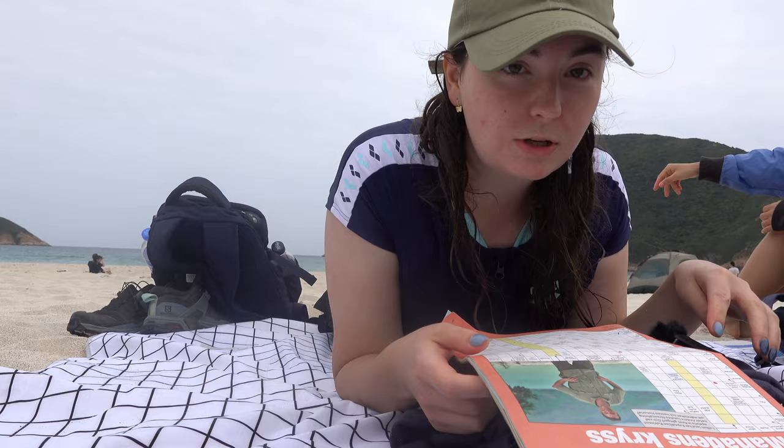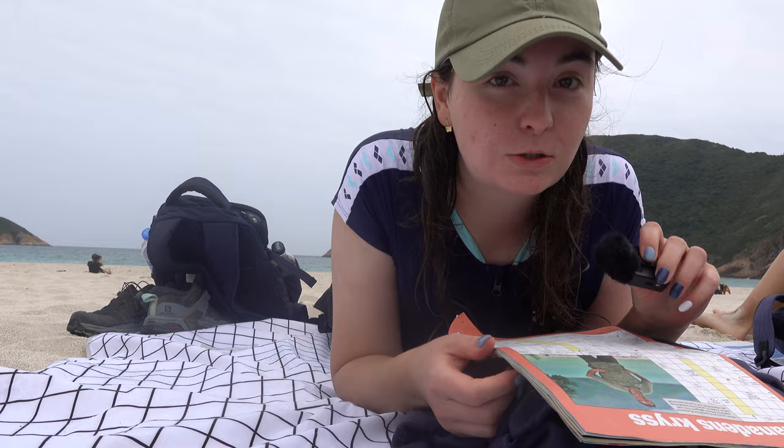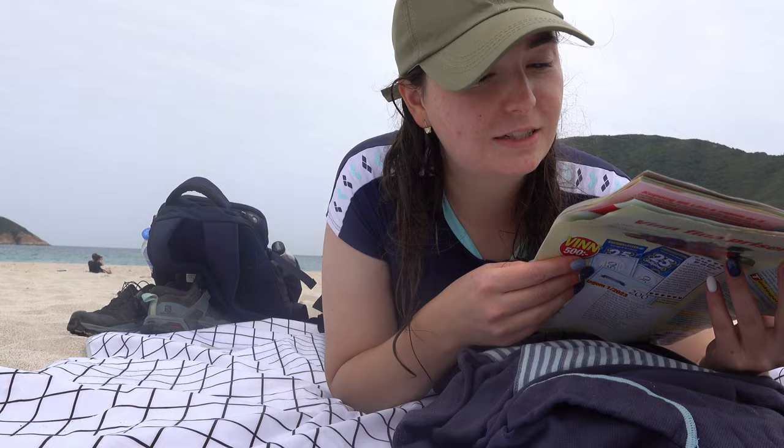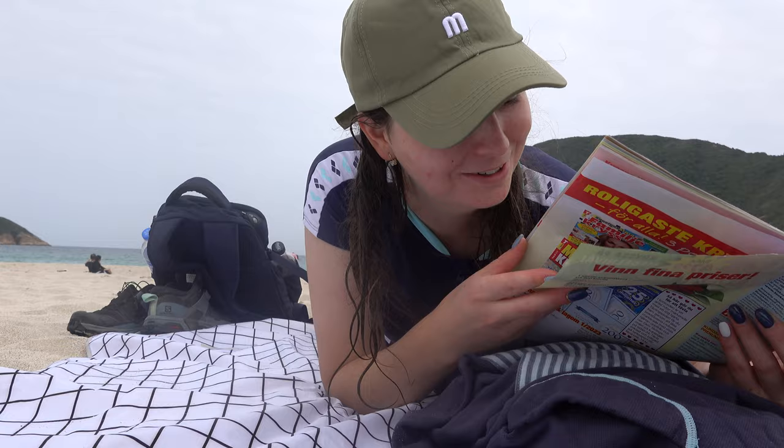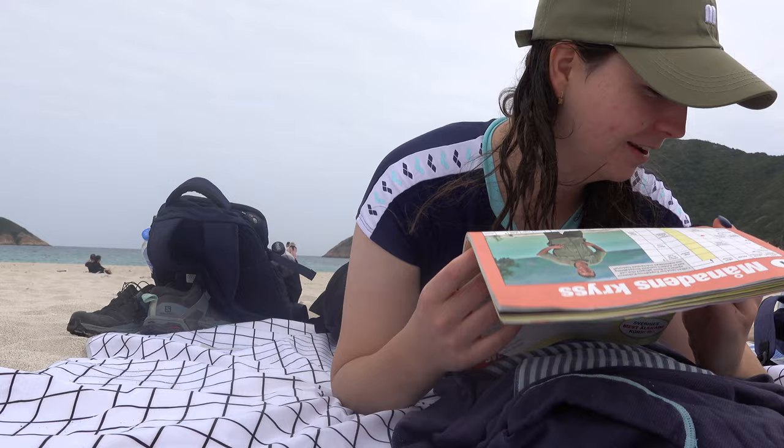So now we have been for a swim and we are back on the beach. And my friend brought this Swedish crossword puzzle with her. I was kind of excited because this is what my grandparents used to buy every week, and we would solve the crossword together. But unfortunately, she's got the hard advanced one. No, it's middle. So it's extremely hard and I am not able to solve any of it.